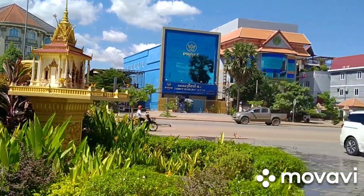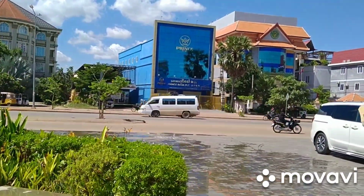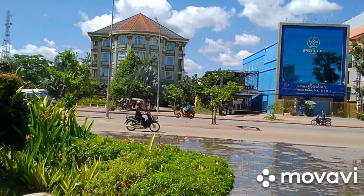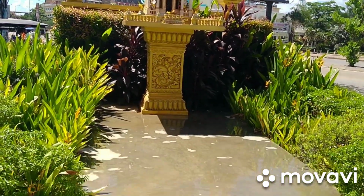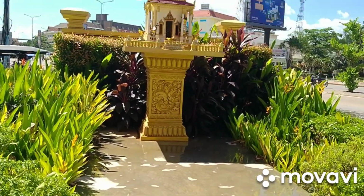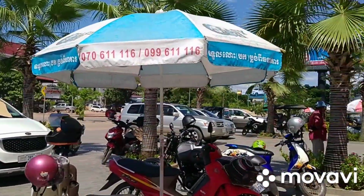Alright, so that's what you can get for $250 and $300 here. And the more you go up, the nicer the places get. But that place is new. They're going to put a brand new mattress and everything on there for them. And they'll have it all ready in one week.